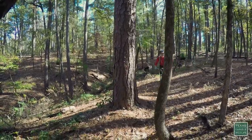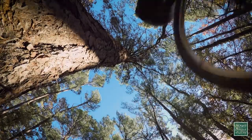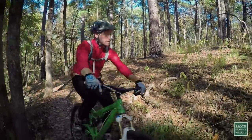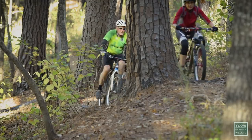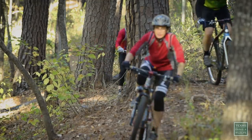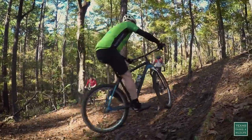There's something here for everybody. We have difficult climbs and fast descents. I think there's some challenging corners, but there's also stuff for people at every different level. There's some flatter areas that are better for beginners. And there are things that challenge people that still ride here every week.